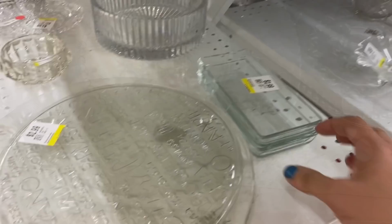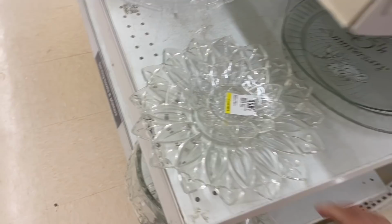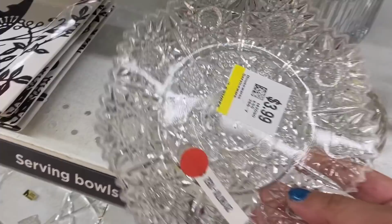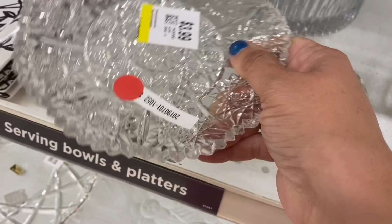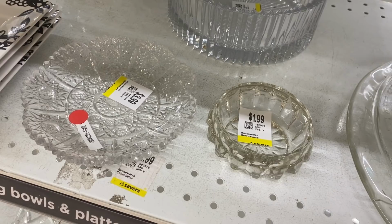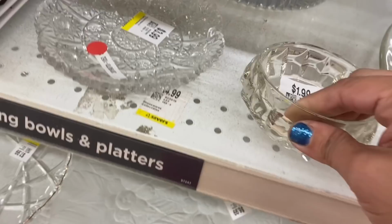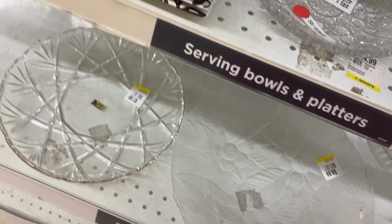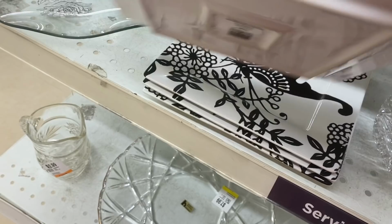I'm just looking to see if we luck out with anything good in the clear glass section. I would love if I could find more marked stuff. It would make it so much easier. But we're never that lucky, are we? We have a set of these four. 2 2 2/5. I don't know what that is.